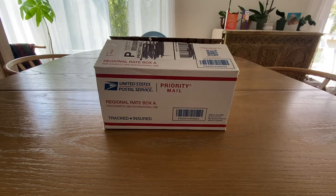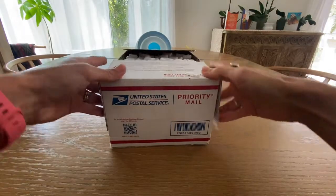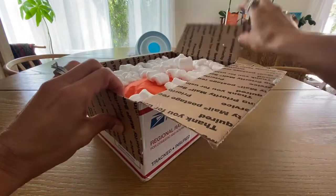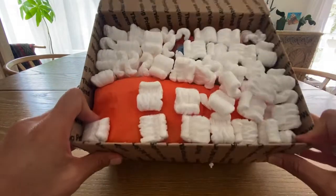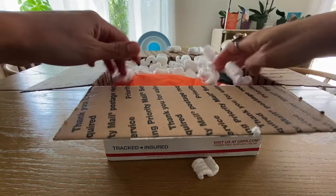I just got the box right now. The postman came and I quickly pulled it in as it is hot out. So here we go. It came in this US mail priority box and it was wrapped really well. Looks like things are tissued in here.